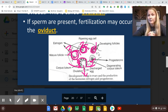So I have this really funny joke. What do you call people that use ovulation tracking as a way to avoid pregnancy? And the answer is, you call them parents. Get it? Because if you do this technique, you'll end up having a baby.